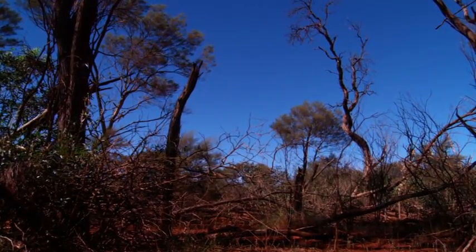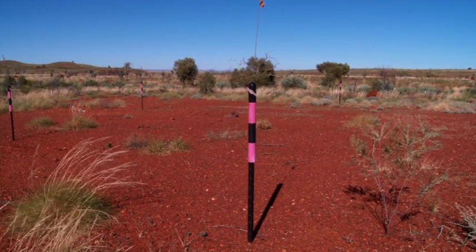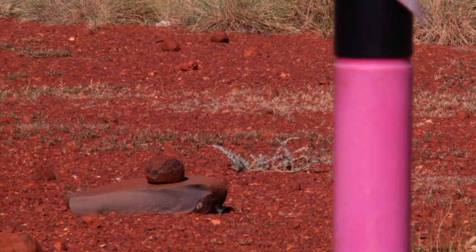We do care about 400-year-old mulga trees. We do care about heritage sites. We do care about standing stones, engravings, artefact scatters and those kind of things. We will get this job done in an environmentally sound manner and without any heritage impact either. Absolutely, I believe that.